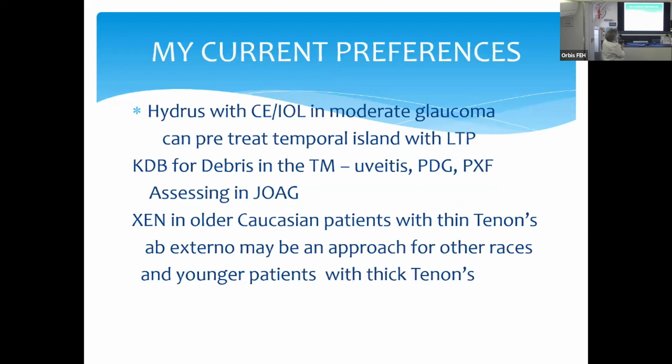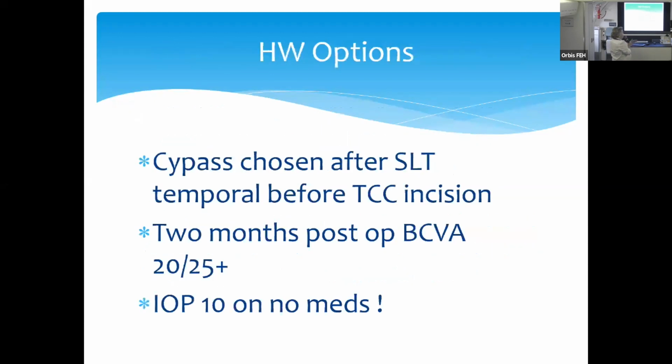Okay. So, and I had another man similar, won't take his drops. Oh, my pressure's 30 all the time, Dr. Johnson, but I don't like any of those drops. And I'm like, oh, okay. Your pressure's like 32. It's going to wipe out your nerve eventually. Well, I'm here for my cataract. I go, okay. Guess what? He got the same thing as this Howard guy.